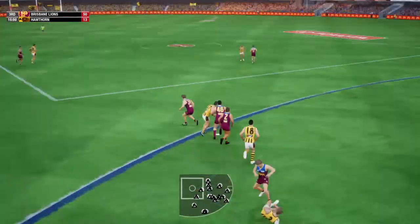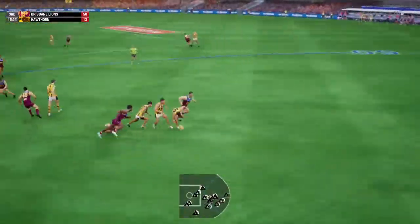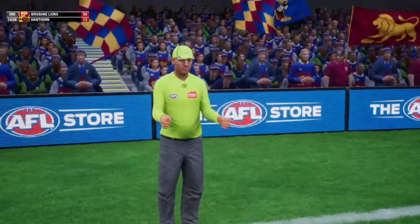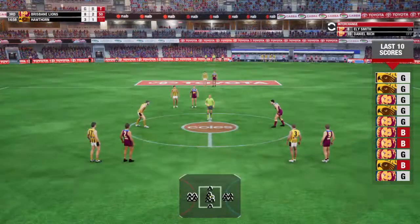McInerney with the punch. Uses the bump, just goes bang. Hacks it on the boot. Robinson couldn't hang on to the ball. The loose ball scooped up. Going for goal number 2. Gets some reward for his efforts. Hawthorn.